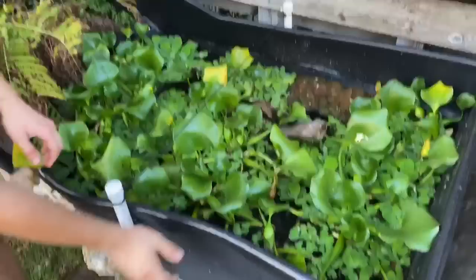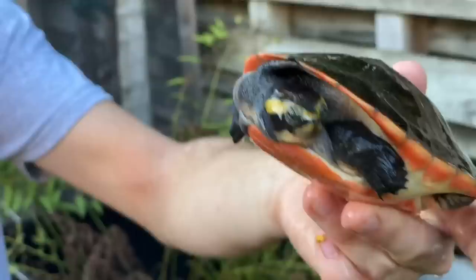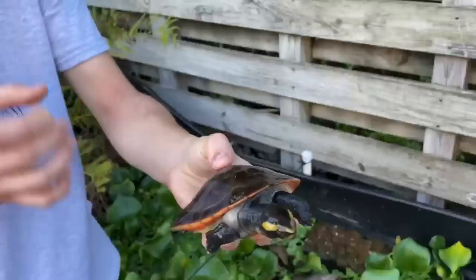Okay, I got my hand on something. It's for sure a pink belly side neck. Look how beautiful this is. So this is a gorgeous pink belly side neck. This is actually a regular one. And I actually have albinos in here as well. So this guy is het for albino. So what that means is his mother or father, I'm not sure which one, I got these from a friend of mine. One of the parents was albino, and then one of them was not albino.